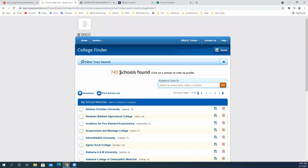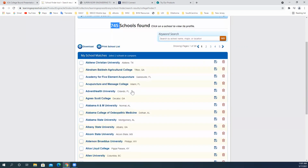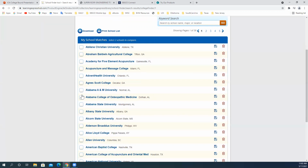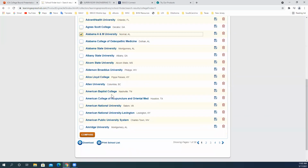Okay, and so 745 schools were found based on my criteria. So now I'm looking at that list, and I can compare up to 2 schools at one time. So let's take a look at 2 schools to compare. Let's say I'm going to take a look at the Alabama A&M University, and I'll compare that with a school up in the East, American National University. And I'll go ahead and click the compare button.